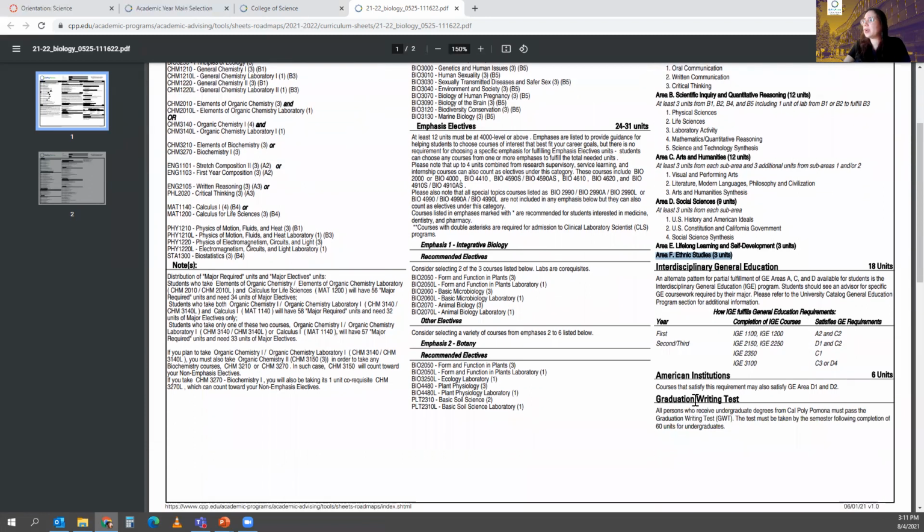So there are two requirements here, or there used to be American institutions. So you have to take US history and American government. And there's also another requirement that did exist before, which was called an American Cultural Perspectives requirement. Needless to say, if you have any questions about what GE pattern you're following, if you're a transfer student, feel free to consult our office and we'd be happy to support you.